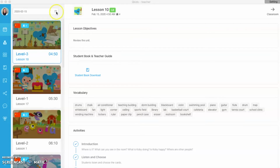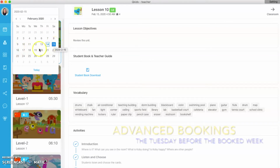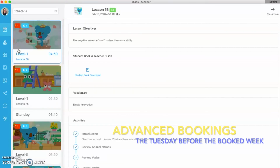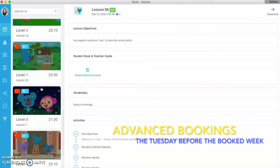So I want to show you, if you look up here, there's a date, and you can click on any date to see what classes you have for that day. So this is for the 13th. Here we have the 15th. This is for the 16th. And you can see all the classes that I have available here.